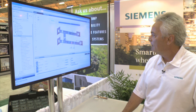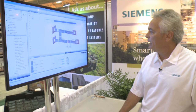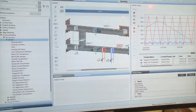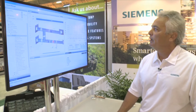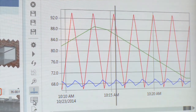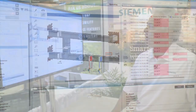As an example, for that discharge air temperature, I may want to look at the trend of that I have set up. So if I trend that, now in the secondary pane the trend comes up. I can do several things with that. I can actually put a timeline on it and scroll back and forth on that timeline to see what's happening. I can also look at the raw data. I can also come to the comparison.